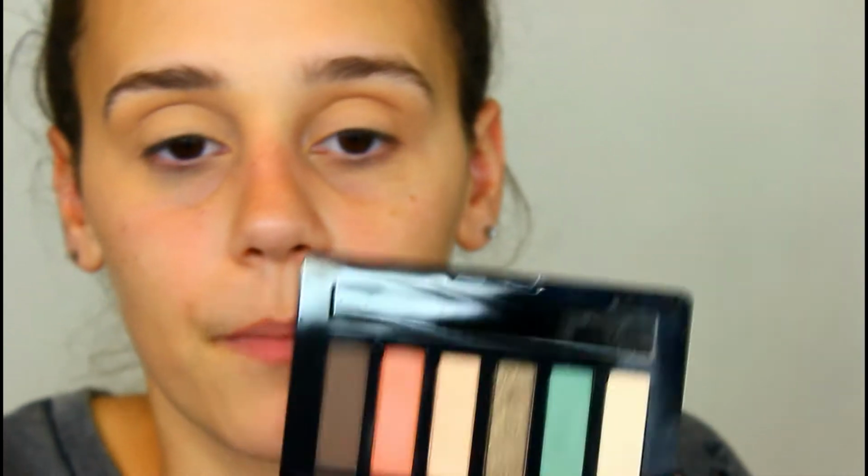Now I'm going to go right into, is this supposed to be a shimmer or a matte? Pigment isn't bad. I'm going to go right into this peachy shade. It's supposed to be a shimmer, but it's soft enough that I think I can use it in my crease. Oh, these are really powdery, you guys.